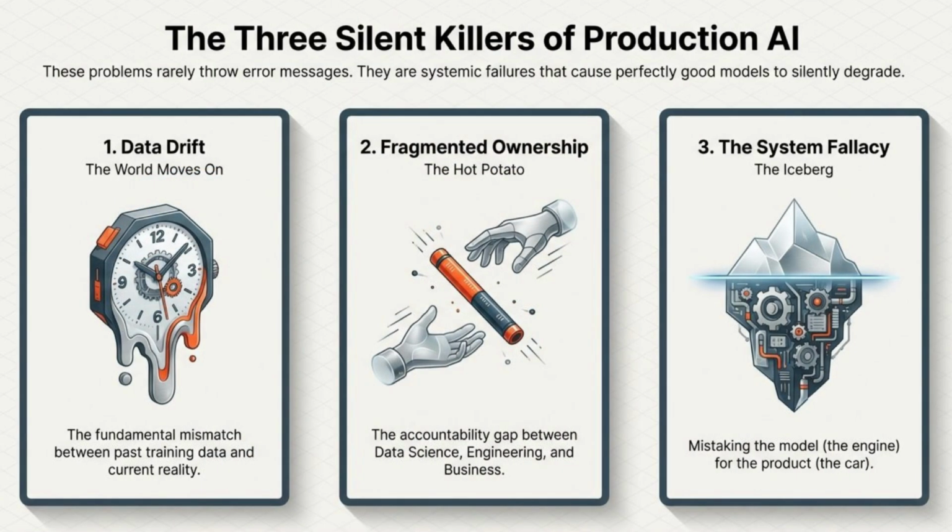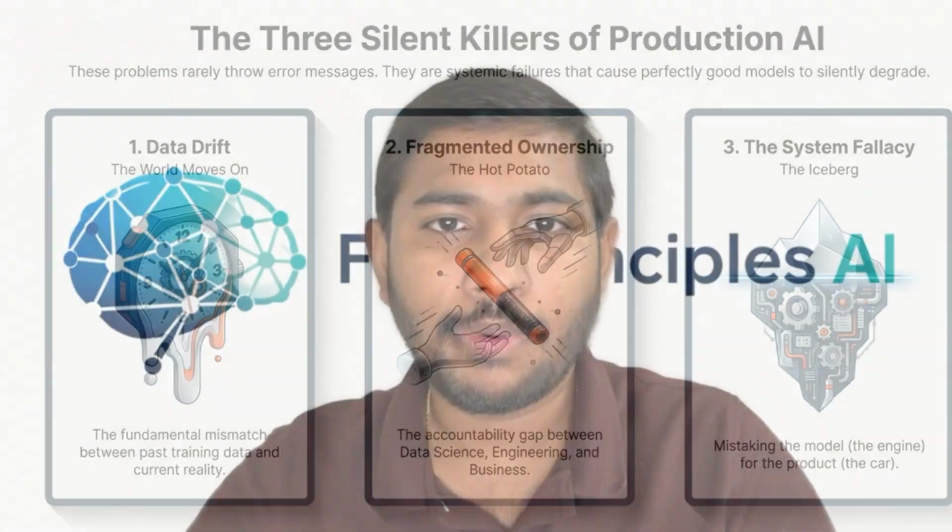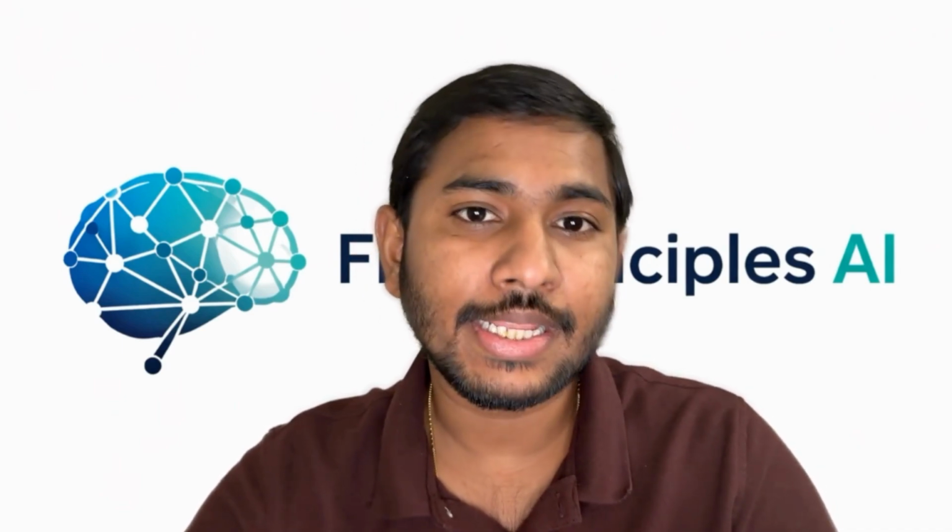Coming to section 2, the three silent killers of production AI. If the demo is a mirage, what are the concrete things that actually break the model in production? It almost always boils down to three silent killers. These are the real problems that never show up in a notebook and almost never give you a clean error message. They are systemic failures that cause perfectly good models to slowly degrade and die.